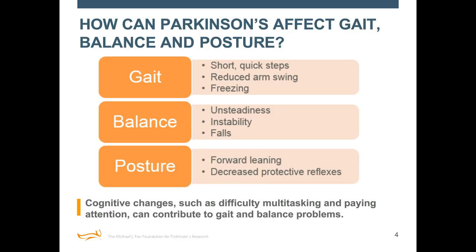Thanks, Ann. Yeah, I think that last point is really important. I know my team and I, with a lot of the proposals that we look at, really appreciate how complex the brain systems are that control all these different gait, balance, and posture systems, and how something like your ability to, as you said, multitask and think, can really play havoc on some of that when they're not working as well as they should.